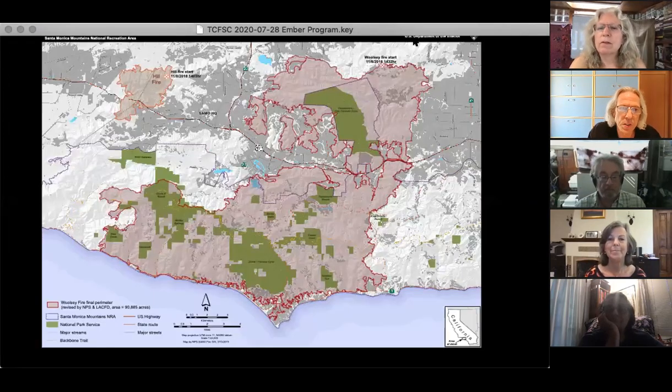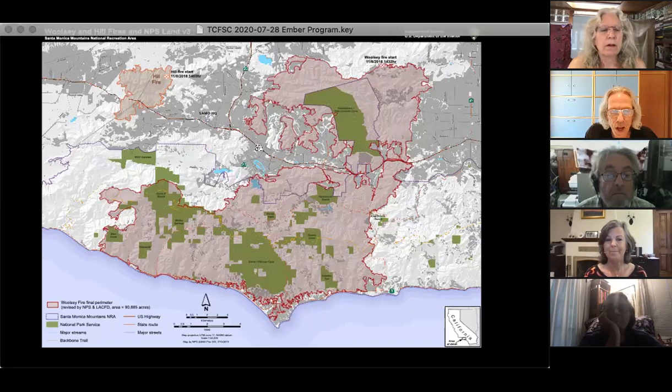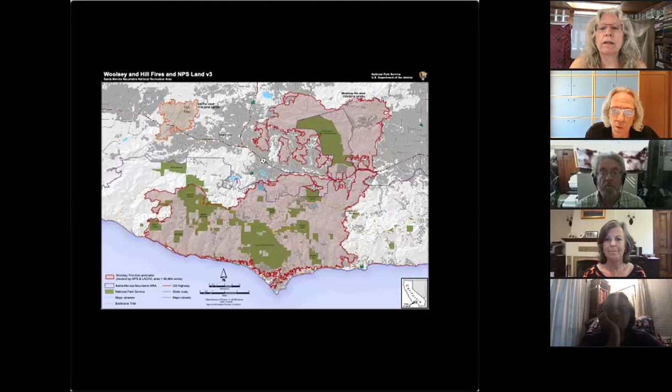The next slide here is just the Woolsey fire. This is just the last fire, the big fire we had in Malibu. Woolsey was about 97,000 acres. Really a good portion of the Santa Monica Mountains burned with that fire. And it really jumped the 101 freeway right up here really, really quickly. The takeaway is it made it to the Pacific Ocean in hours.